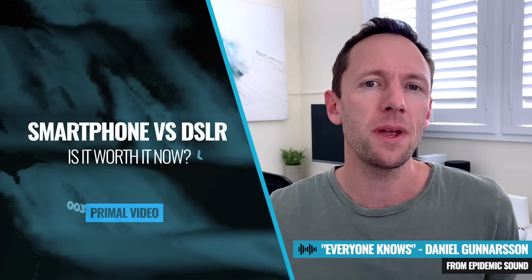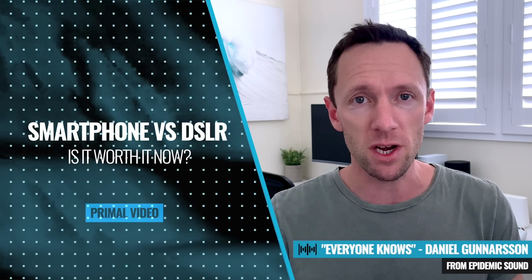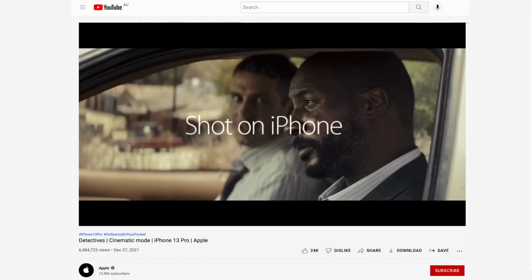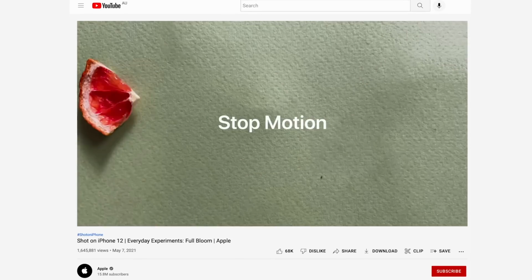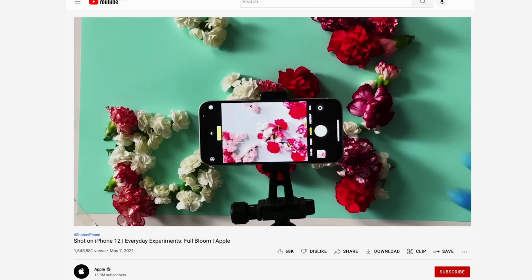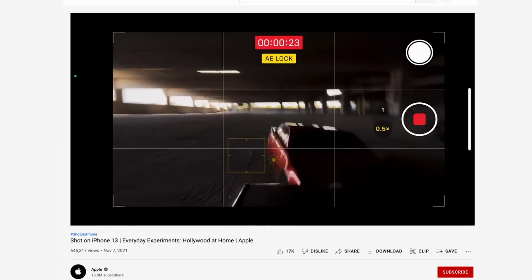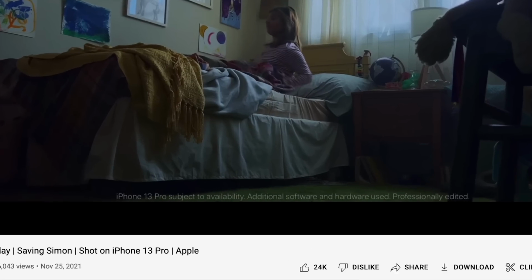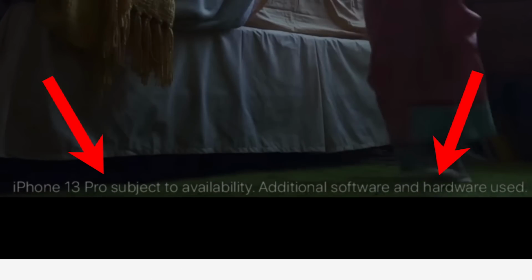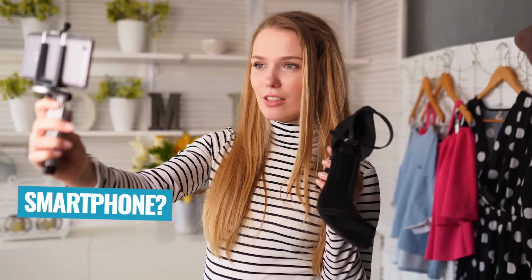Now, you've probably heard from a lot of people that your smartphone camera is more than good enough for creating videos these days. And you've probably even seen some of those videos that have been shot on iPhone or shot on smartphone, and they look really, really good. But you've probably also seen how much gear and how much behind the scenes work is really involved in those iPhone commercials. Usually much, much more than the average person has access to. So as a regular content creator, are smartphones actually enough?